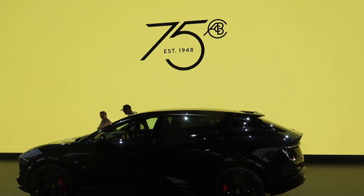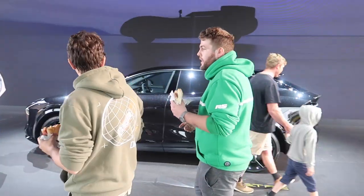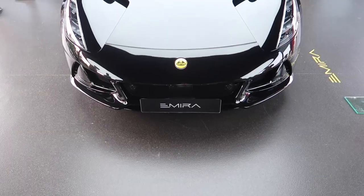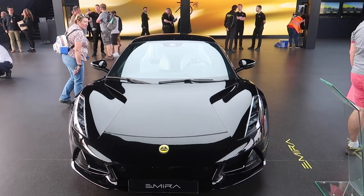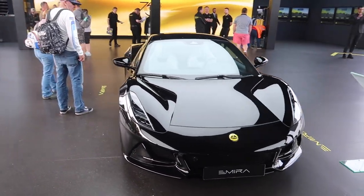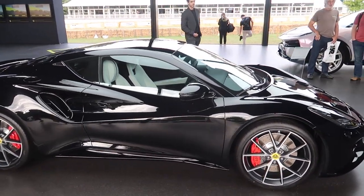Even Lotus is celebrating 75 years, established in 1948. An all black Eletre here. And a silver and black one with silver wheels. And they've got a black with cream interior, a mirror. It's a big stand with only four cars on it, but I do like these new little Emiras, they're very nice looking cars.